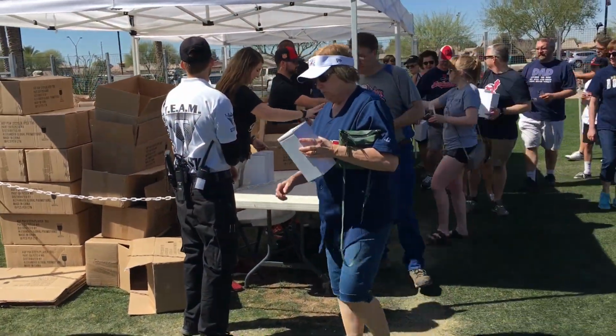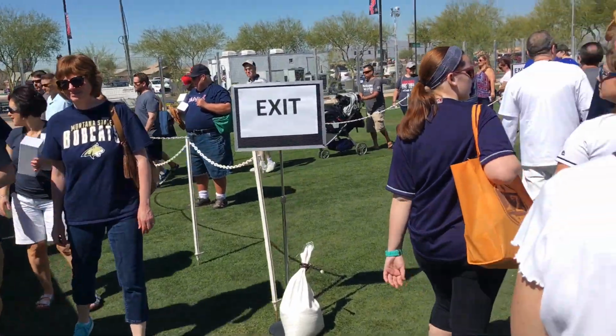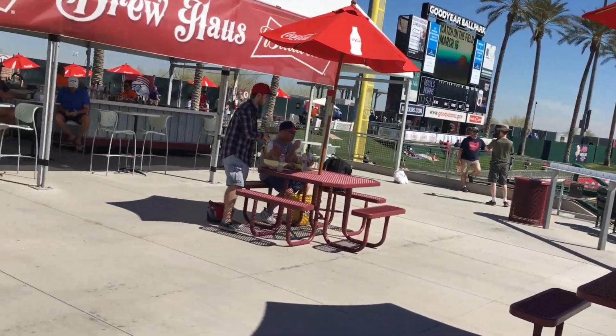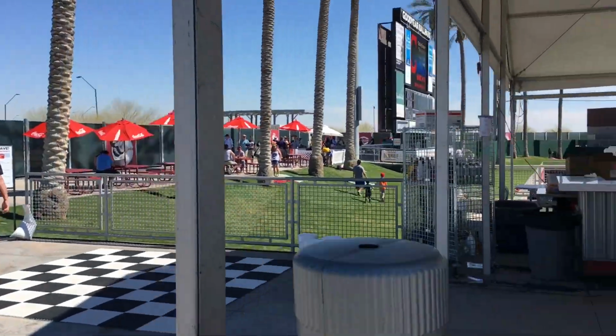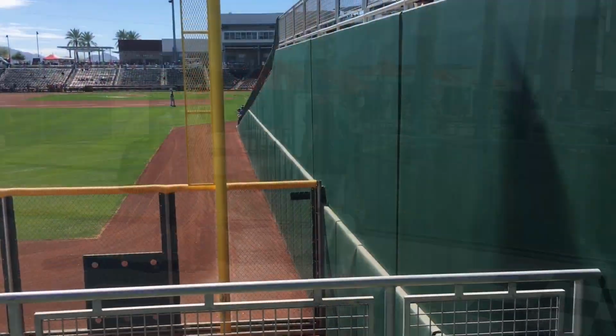This was the line to get the bobbleheads. Instead of handing them out at the gate, they give you a voucher and you had to go the whole way along the concourse and pick it up here. Well, I got my bobblehead. Look, check out the packaging. Really went all out with that. It's a Corey Kluber bobblehead. I'm gonna check it out here in a second.